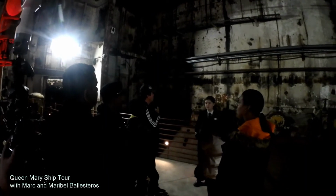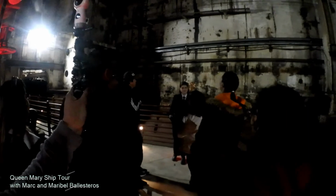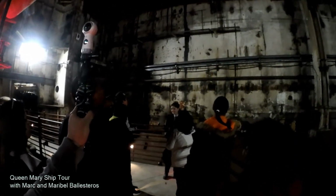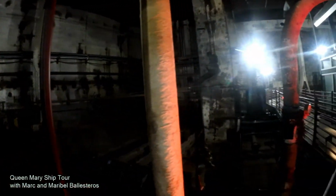Did anybody try to light it? I hope not. Make sure it wasn't flammable. As far as I know, none of us ever lighted it. Okay, good.